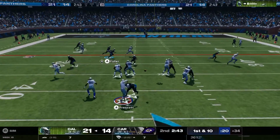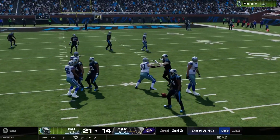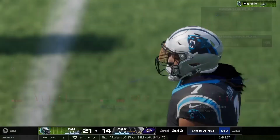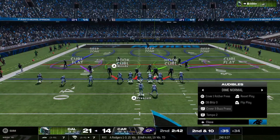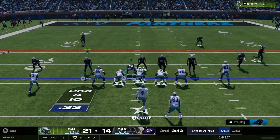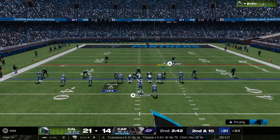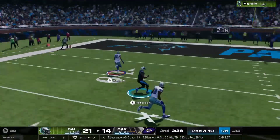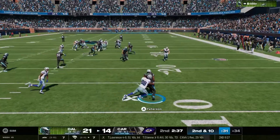We'll go play action. It's Prescott. A hit as he throws there. It's going to wind up incomplete. The pressure got to him that time, and it'll set up 2nd down. To the air again. Prescott. That's going to be intercepted.